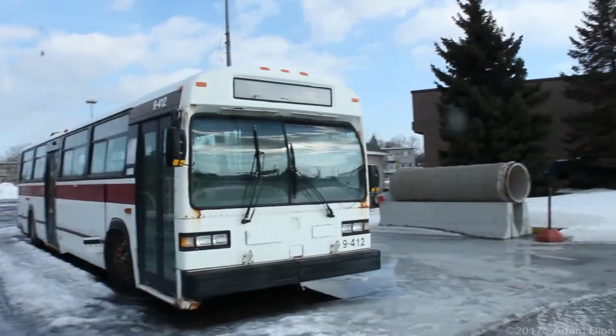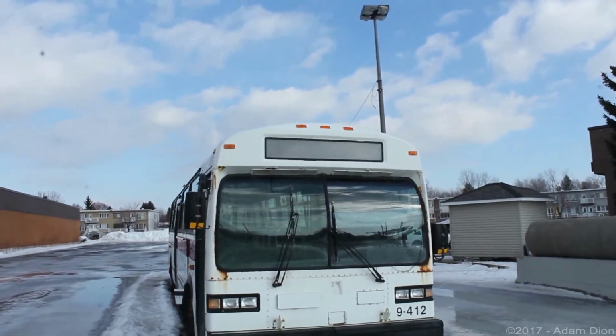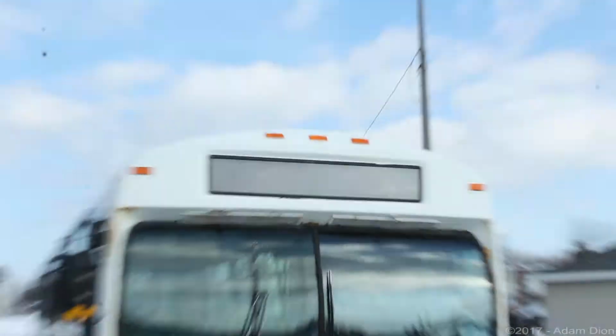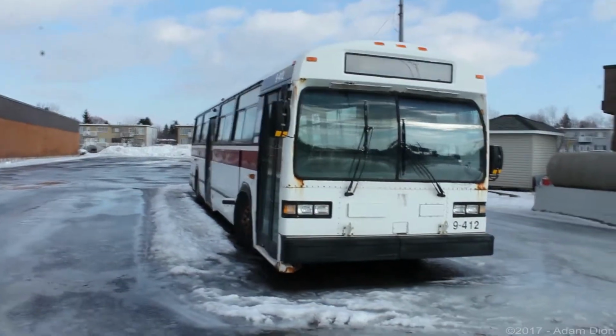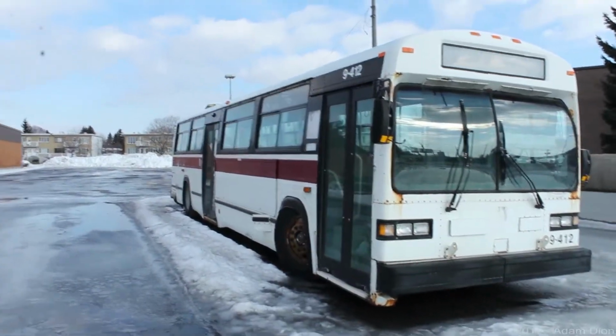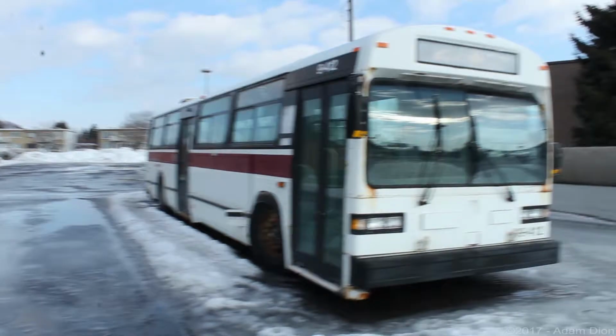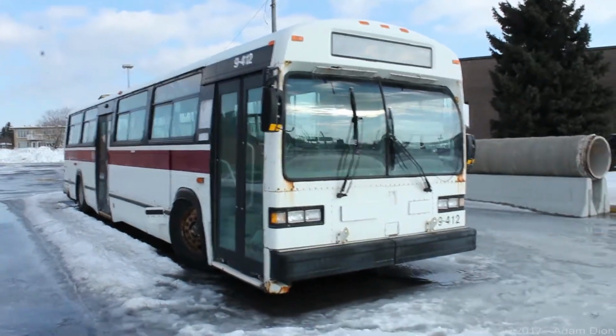Never rode in one. Never did. Destination sign. It used to be red, you know? Used to be a red destination sign, very, very rare on Quebec buses. Well, on Quebec transit buses. Intercity buses were more common to have red destination signs.